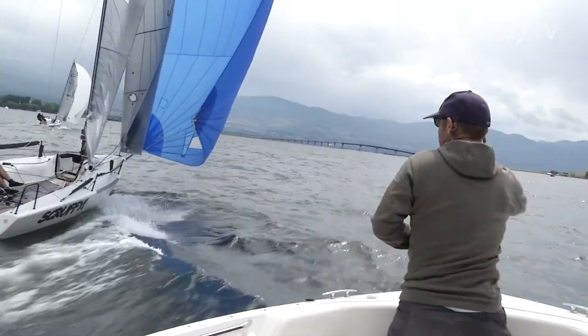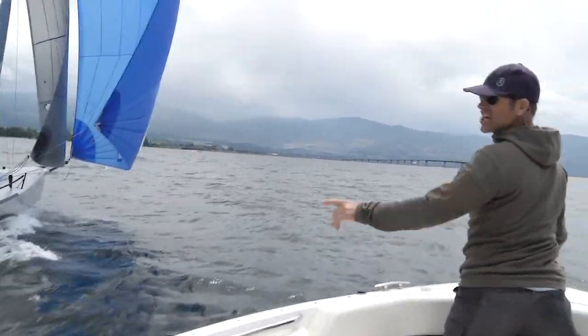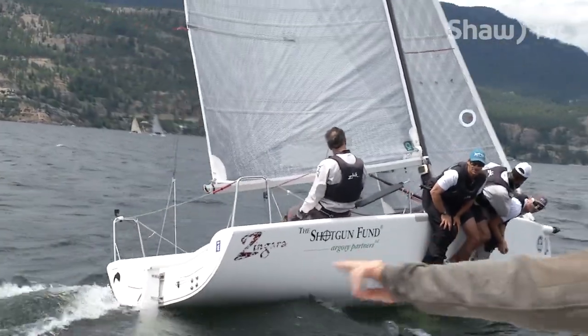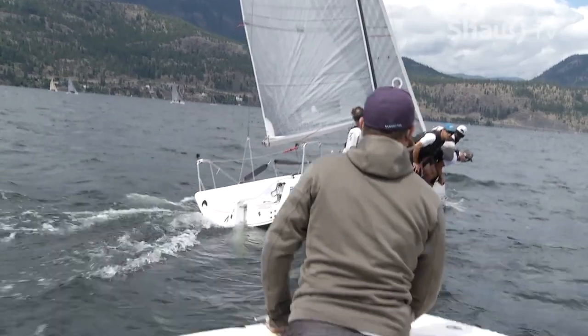It's a real vote of confidence for this community up here, a sailing community and a destination to come to. It's gorgeous here, in the Okanagan and Kelowna. We're really happy to come here and get a chance to experience this part of the world. Yeah, he's crabbing along.